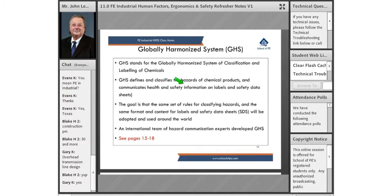GHS. Everybody familiar with GHS? Pages 15 to 18. This came in about 3 years ago. I think it was spearheaded by the United Nations or one of the subcommittees of the United Nations. Anyway, you guys familiar with this? The Global Harmonized System?